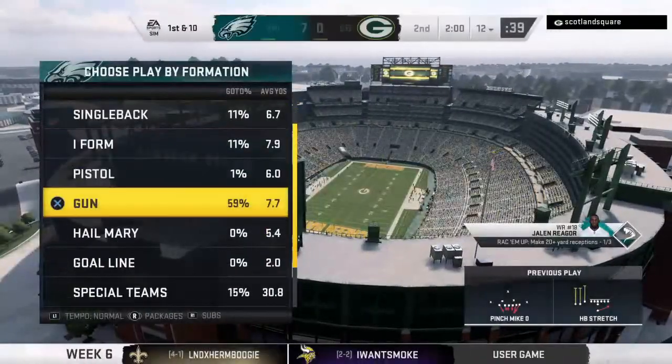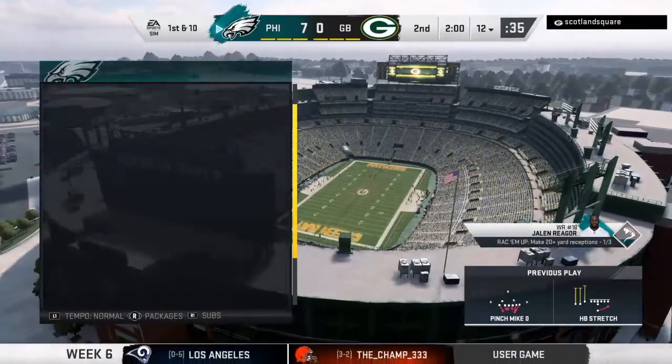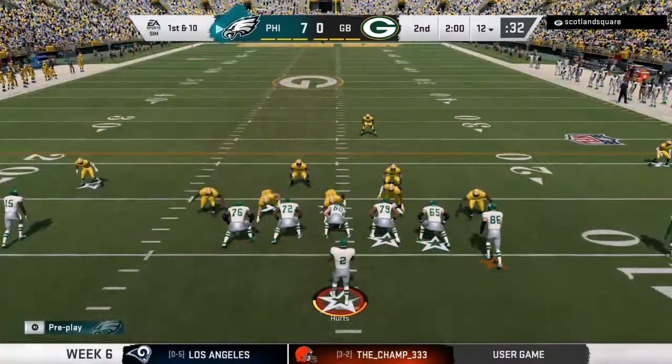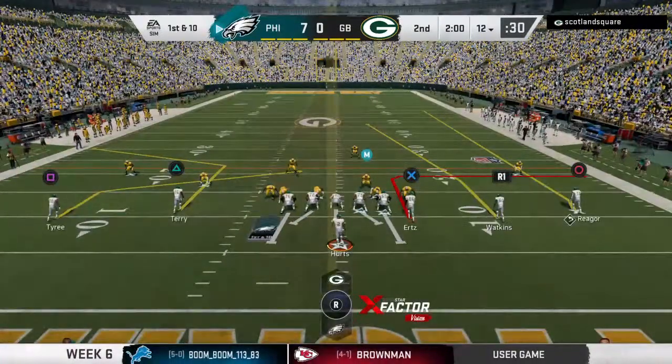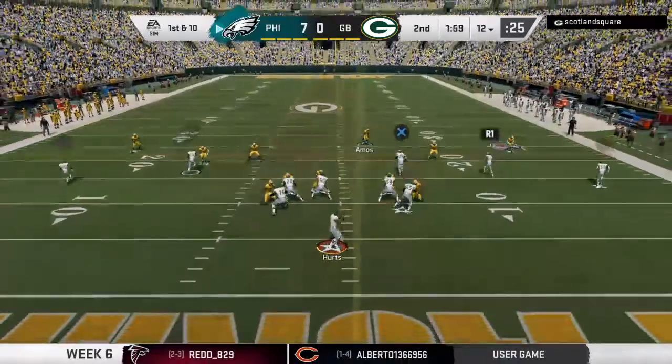2 minutes on the clock, 2nd quarter, 7-0 ball game. And we'll remind you that coming up at halftime, we'll join Jonathan Coachman and the gang in Orlando. Coach will have stats and scores from the early games going on here around the NFL.